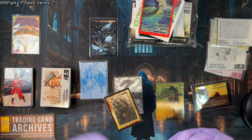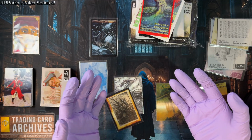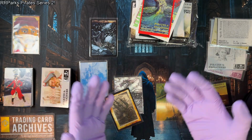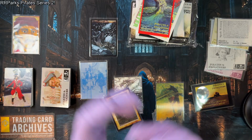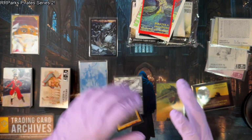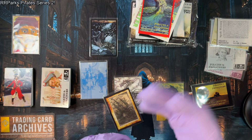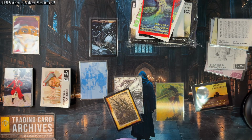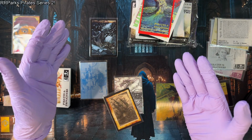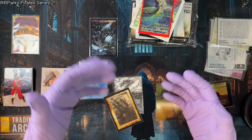He makes licensed Mystery Science Theater 3000 cards, licensed Ultraman cards, licensed Three Stooges cards, Sharknado cards, all kinds of different weird trading cards, and he sells them on Kickstarters. So you need to be following him on Facebook or on Kickstarter if you want to be able to buy these things when they're first available.